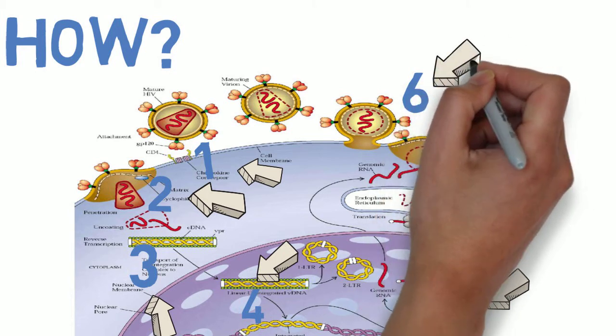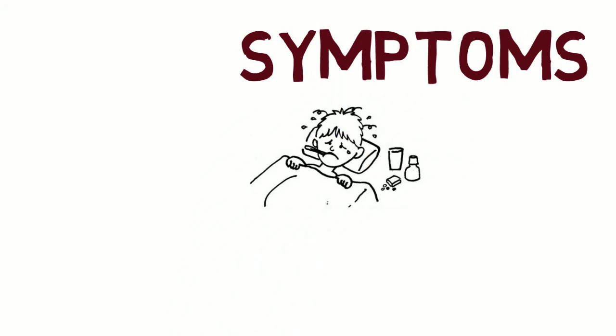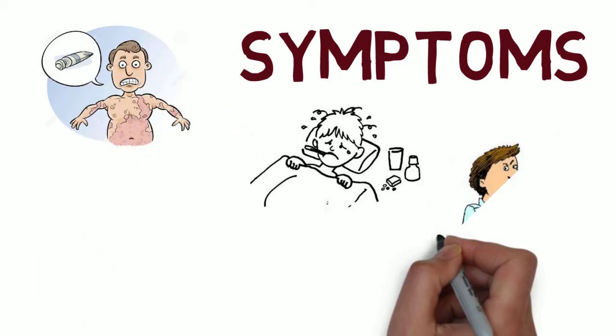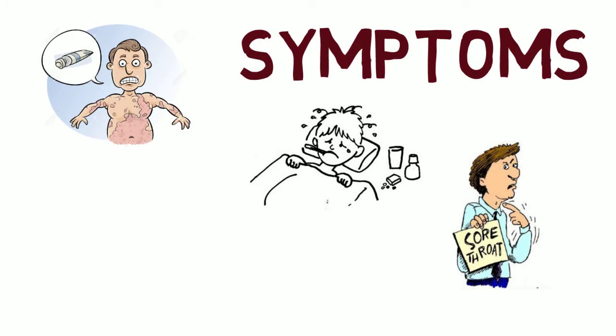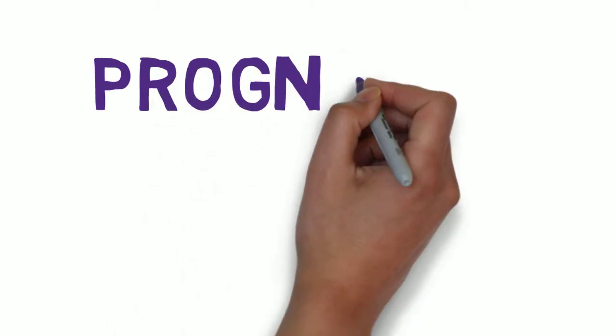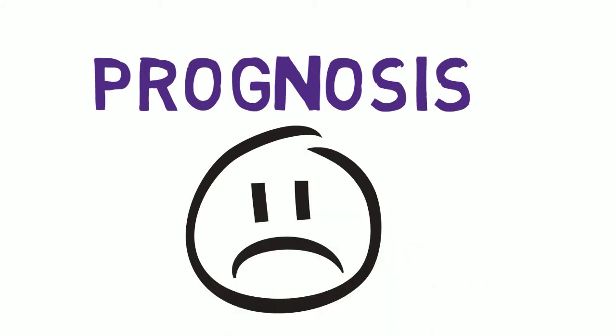So, how does all the cellular stuff manifest itself on a physiological level? Well, you see, the symptoms of HIV are often flu-like. They include typical flu-like symptoms like fever, body rash, sore throat, upset stomach and muscle pain, joint pains. So, what is the prognosis without treatment? Well, your immune system, because of HIV, becomes too damaged to defend itself against life-threatening infections and cancers without treatment. Death is almost guaranteed. I know, that got dark really quick.